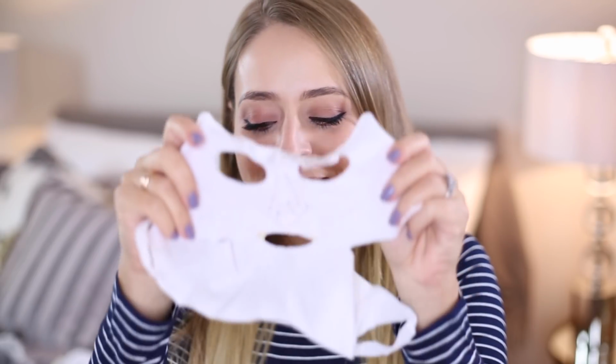This is one that I think I've used once, but I wanted to get it out and show you because it was already open. I didn't want to open a fresh one. I think I had a sip of tea in this and I've got tea around the mouth. That is shocking. Anyway, so you take them out of the packet.